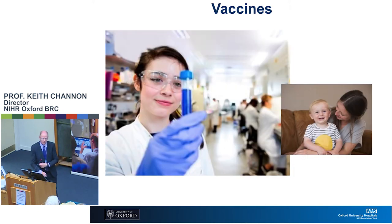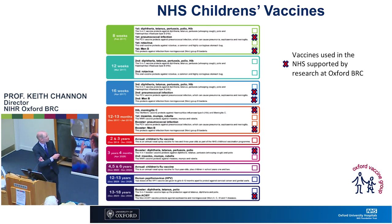In vaccines, Oxford scientists have a world-leading reputation, and that's in two areas. First of all, Andy Pollard and colleagues have contributed very substantially through clinical trials in children in Oxfordshire to informing the current schedule of NHS vaccination in children. We take all this for granted, that our children should be vaccinated, they have the right vaccines at the right age, and that gives them protection against a range of illnesses that used to be childhood killers.